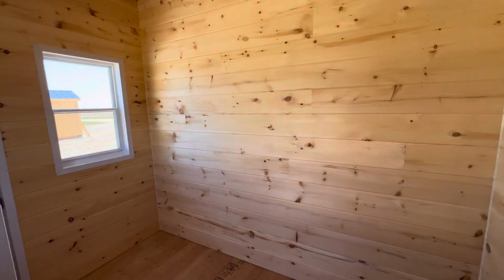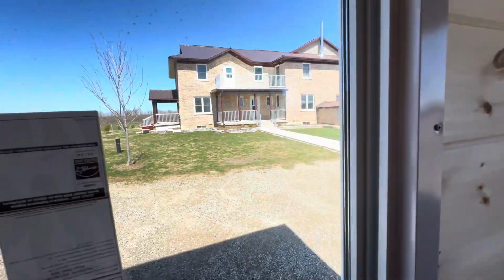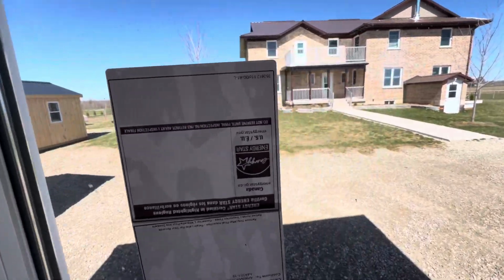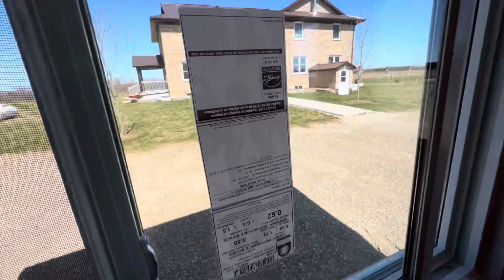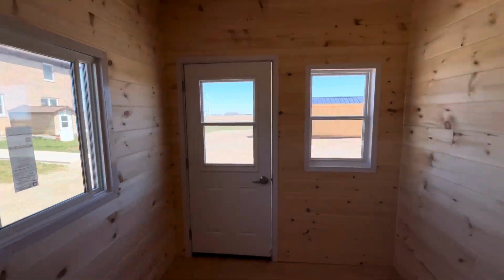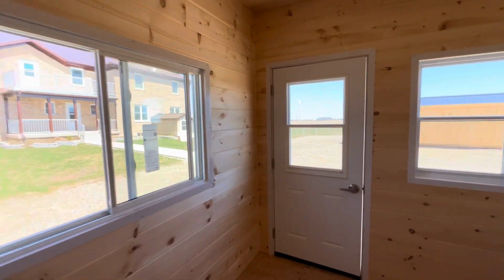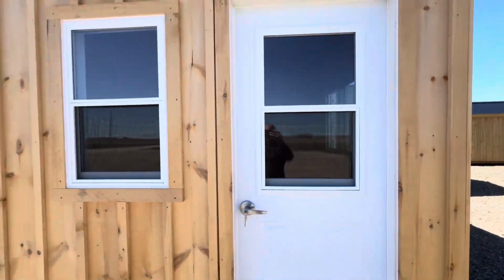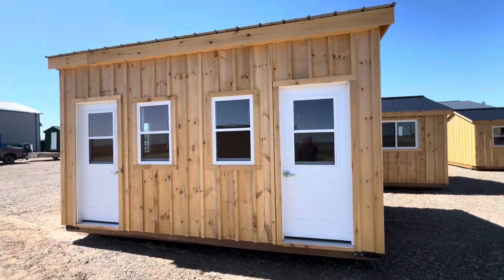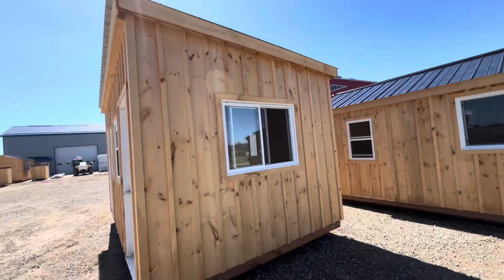But this was a custom idea that our customers wanted us to consider for them. And we're happy to do that for you guys. There's absolutely nothing that says that we can't have a nice custom space for you. So here we are. Another 10 by 16. Just do one quick walk around the build here. As you can see on the front here, lots of window, couple of doors, 9-foot roof sloping back to an 8-foot roof.